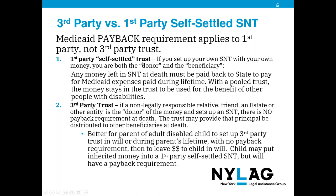So back on the self-settled trust, it could be a little confusing because remember we said there were three parties to a trust: a donor, a beneficiary, and the trustee. In a first-party trust, the donor and the beneficiary are the same person. I am setting up my own supplemental needs trust with my own money because I received an inheritance and I am the beneficiary. So that's different than a third-party trust.